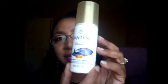Then I air dried, kept the rollers in overnight, and then this morning took the rollers out. And then I just added a touch of this Pantene Overnight Repair Serum. And as you know, I use this anytime. I don't just stick with nighttime or daytime or whatever. I use it as needed. And that's this one.